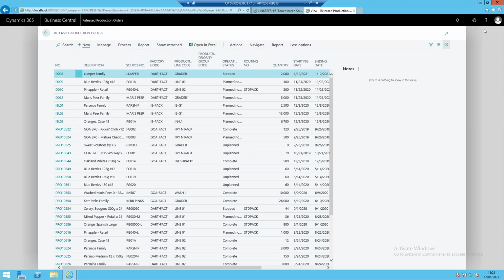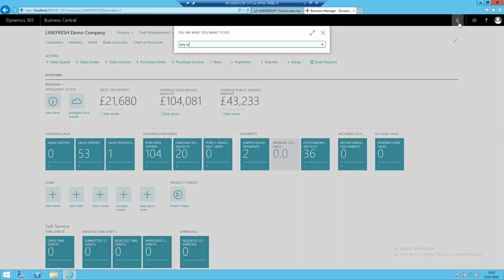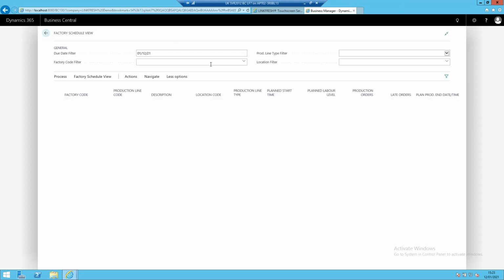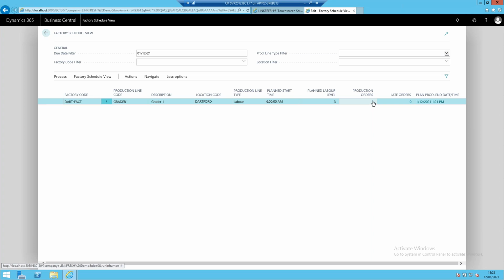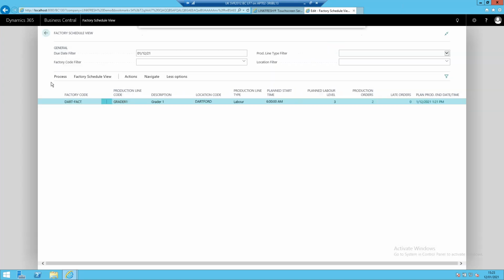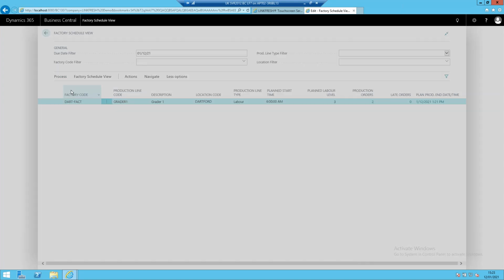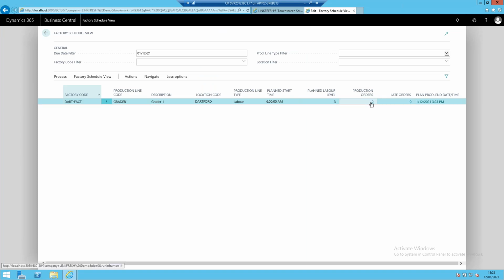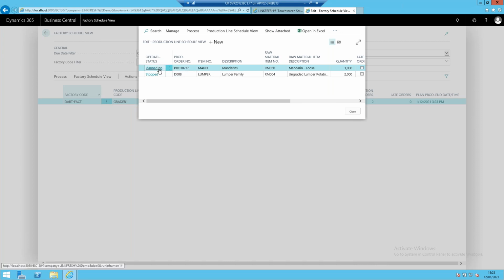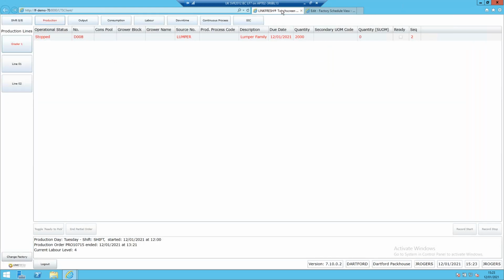You'll also recall from previous sessions how I need to push this release production order down onto my touchscreen typically via the factory schedule view. So if I come in here, I can see my production order here is 2, it is unplanned at the moment. So I go to process and schedule production and OK. And if I click on here, we should see job number 16, which is now planned, not started, which means I'm able to start work on the touchscreen to record the activity of this job.